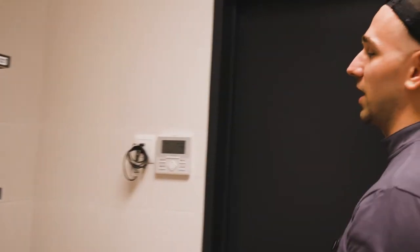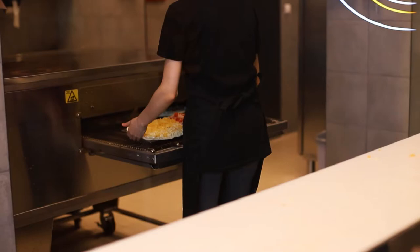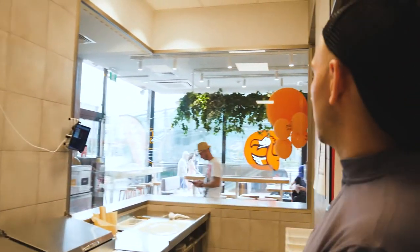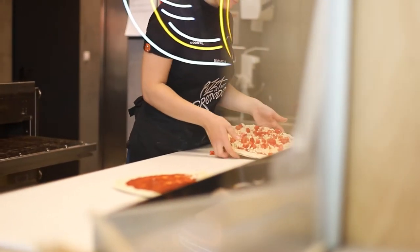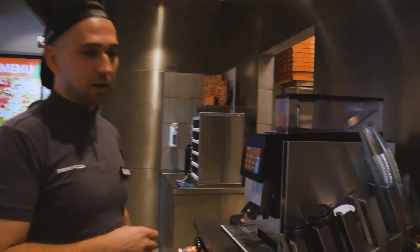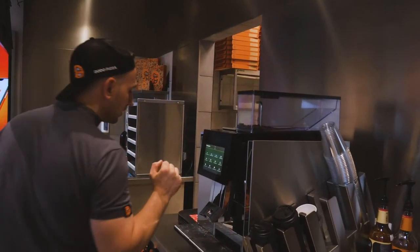And this is the reminder for our team to keep up. This is the view from the kitchen. Here's the floor. We can see the guests and they can see us. We have nothing to hide. Then we move to the cashier area. Right next to the coffee machine. It makes outstanding coffee, by the way.